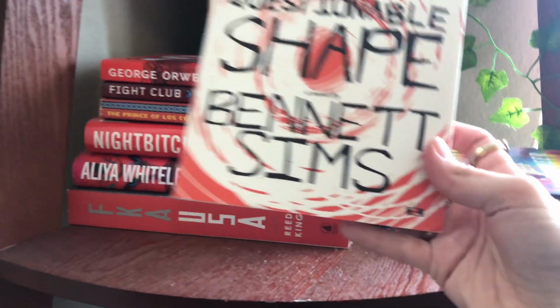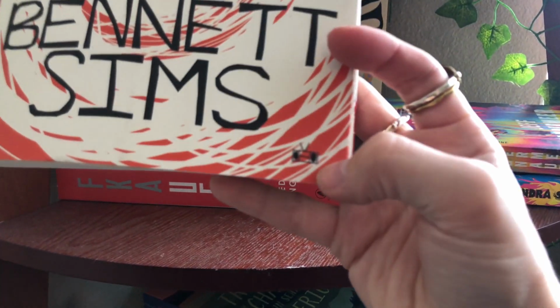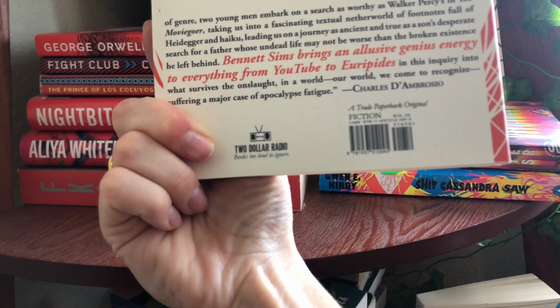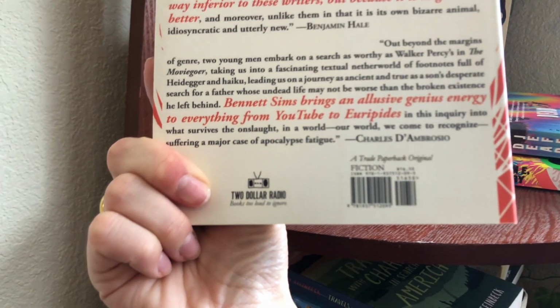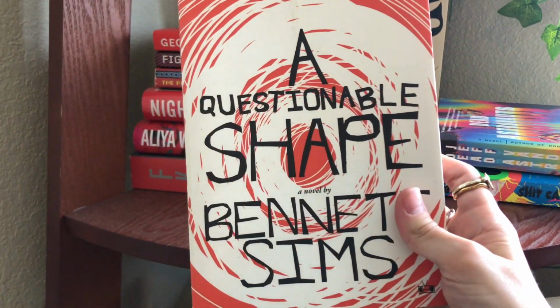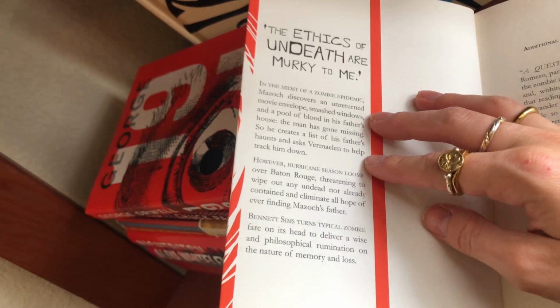This is one from $2 Radio. If you recognize this, it's a small family-owned publishing house. I don't even remember why I picked this one up. I genuinely don't remember what this one's about. Zombies? Oh, okay. Yeah, zombies.